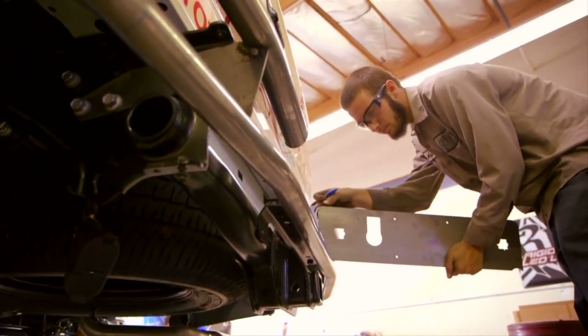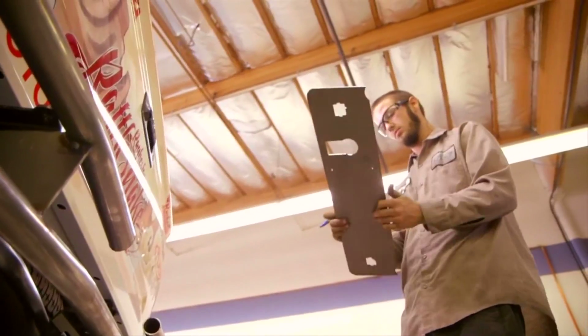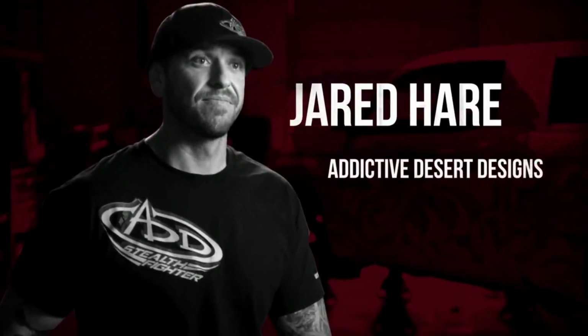For the Raybestos Rattlesnake build, we were provided a 2014 Toyota Tundra. So none of our existing signature ADD Venom line would fit. So we had to start from scratch. Fortunately, I have an awesome team headed up by my brother, Doug.